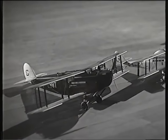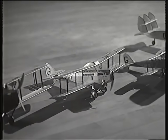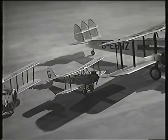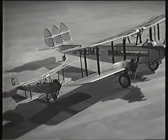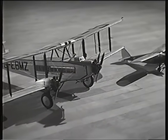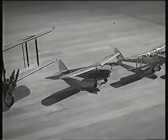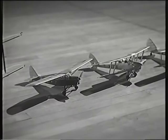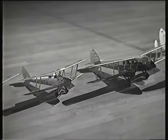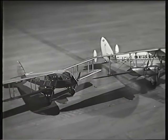The DH-34 cross-channel liner of 1922. The DH-50, pioneer of Empire services. The Moth, that set a light aeroplane standard. The Hercules for the Cairo-Baghdad airway. The Puss Moth for private travel at 20 miles to the gallon. The Tiger Moth, trainer of the Empire. The Dragon for light traffic without subsidy.